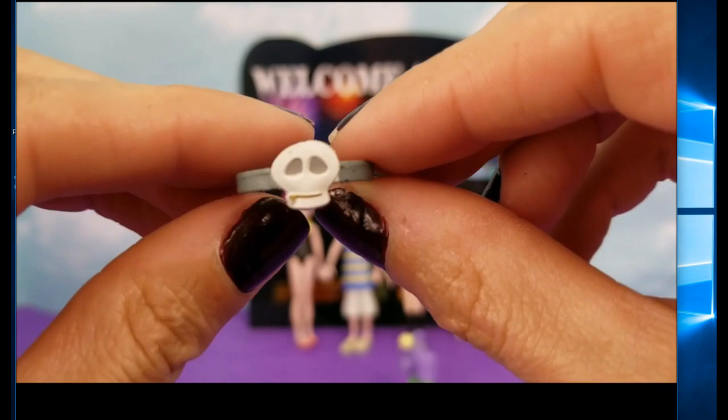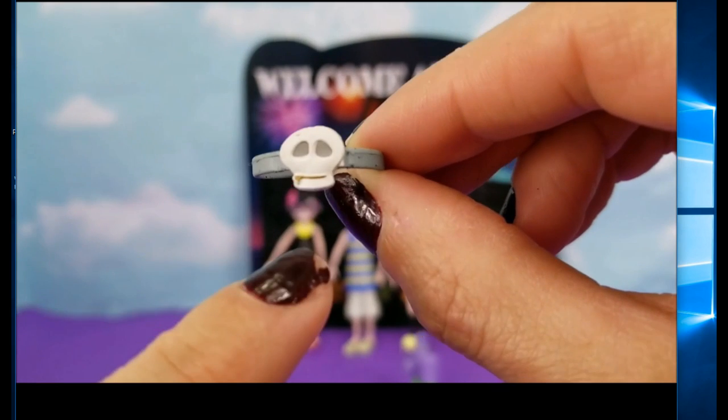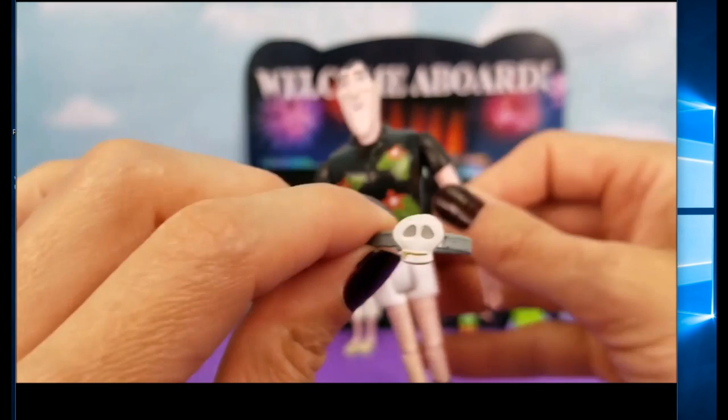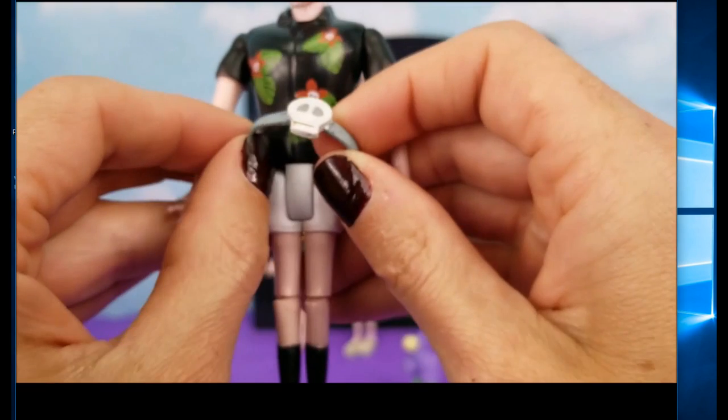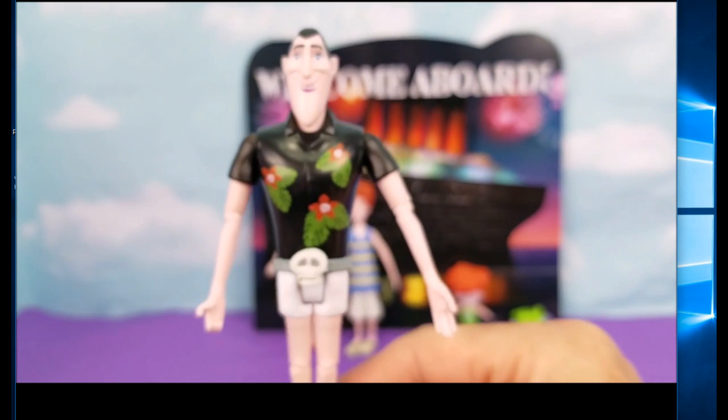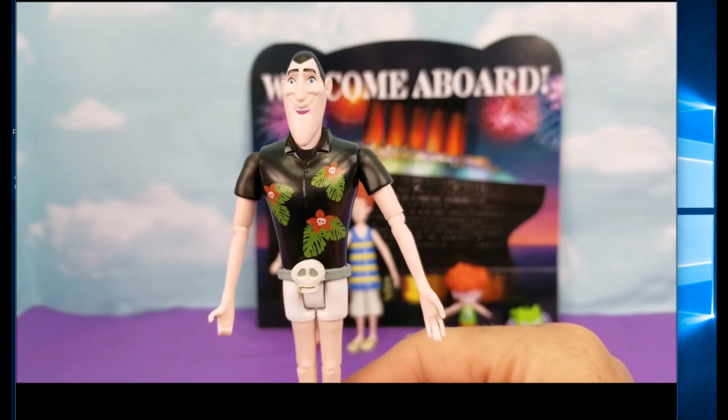Next item up is this skeleton fanny pack. The mouth is a zipper. And this is Drac. It matches his little skeleton flowers. It's pretty silly. Put this on. And it fits perfect. You look so awesome, Drac.